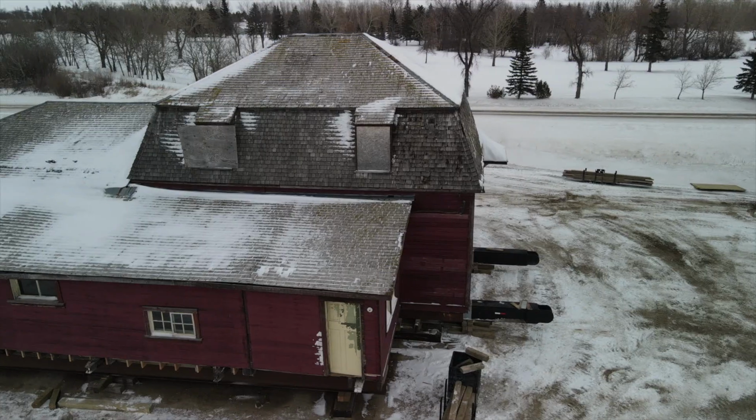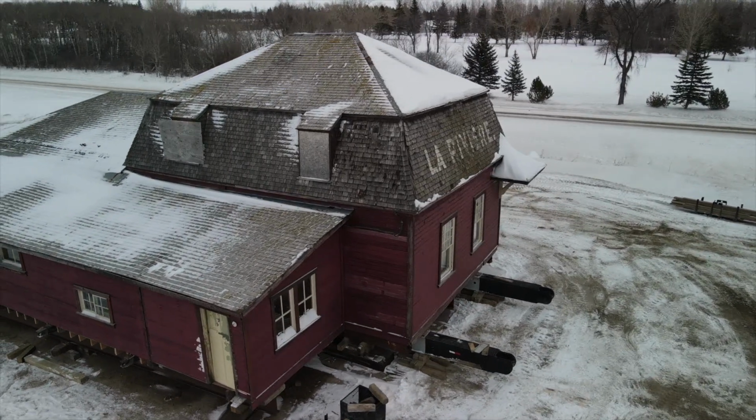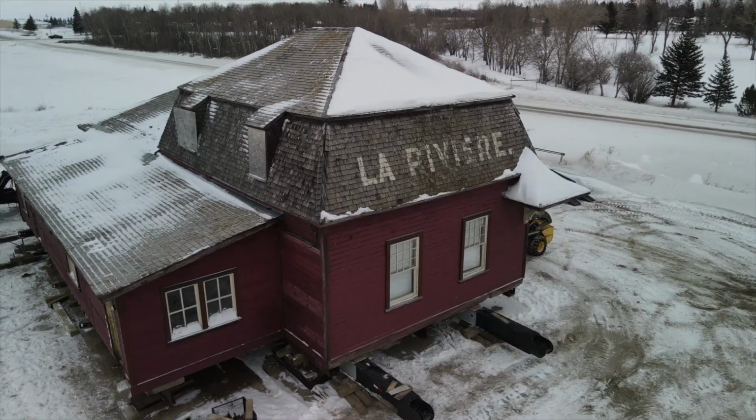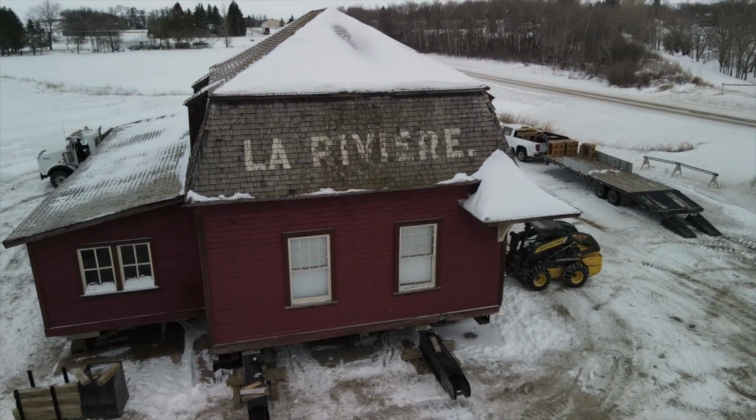The La Riviere Station Depot was built in 1898. It was built with a mansard roof, basically this side slope and then the top angling in. It's a very unusual style, and that's one of the reasons why the building was actually declared a provincial heritage building.